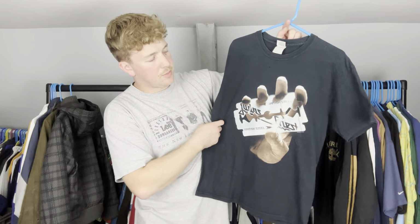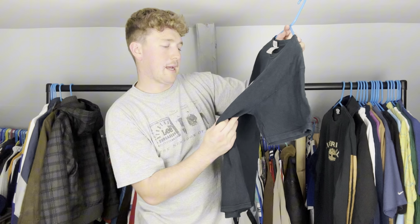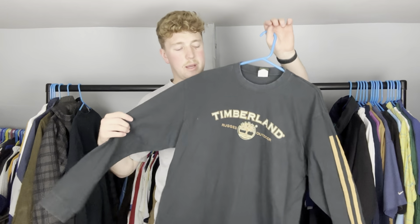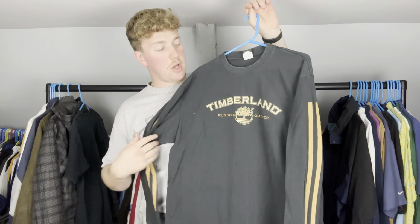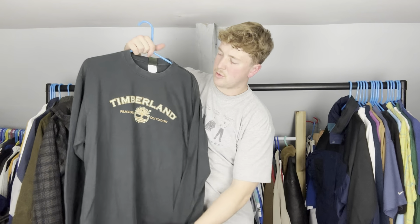Little band tee, Judas Priest from 2008. That was £1. There's a little hole there, but that should be £15 to £20 on Depop all day long. This is a cool one that I might keep for myself. I just need to try it on. It's a vintage Timberland long sleeve t-shirt. It's not Timberland weather gear, but it's just an old early 2000s, late 90s tag. That was a pound, should be £15 to £20 on Depop.